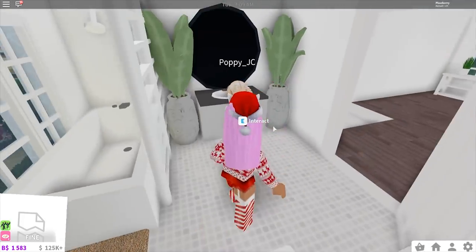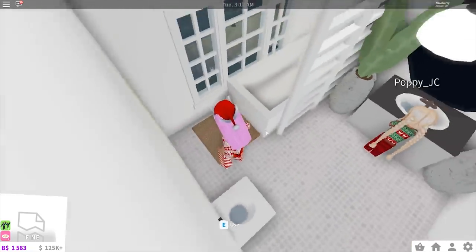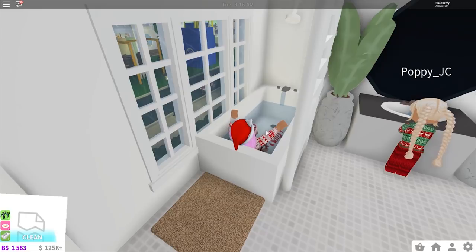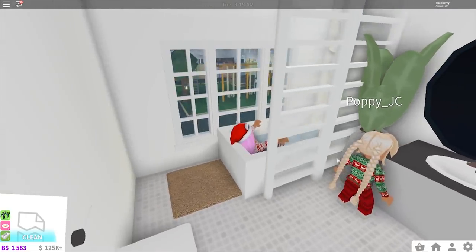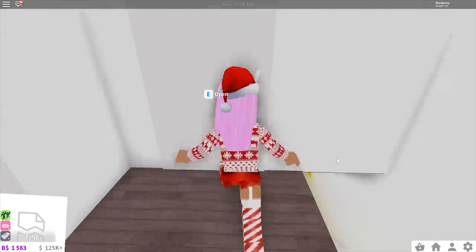It's also very clean. Look, Poppy's even washing her hands in here. Look, there's a nice little bath rug. Perfect bath. I probably shouldn't be using this bath. I should probably use it at my own house. But this bathroom's just too nice. And then you have a perfect view of the park. I'm sorry, Poppy. I didn't mean to shut that door.